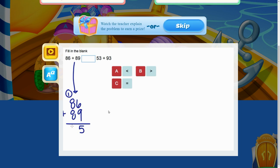That equals 17. So even though we don't have a hundreds place here in our question, we still are carrying over here. So now we have 175. So now we have a hundreds place because we carried over from our 17. Now let's go ahead and solve 53 plus 93. 53 plus 93, we always start with our ones place. 3 plus 3 equals 6. 5 plus 9 equals 14. So again, we have to carry over the 1 to our hundreds place.